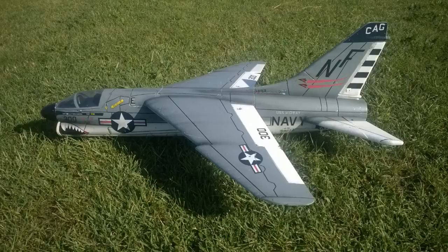So after a while I turned my attention back from jets to older propeller-driven planes. But apparently things change. I noticed that over the last year or so, more and more jets appeared at the flight line at our field. These jets were different. They were bigger and faster and way more powerful than the old ones I knew. And they really sounded like jets too. So I thought maybe I can update my old A-7 with one of those cool new EDF drives.